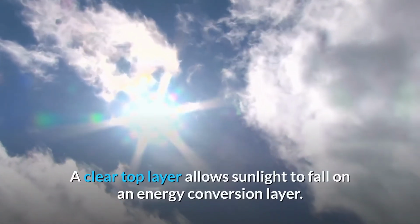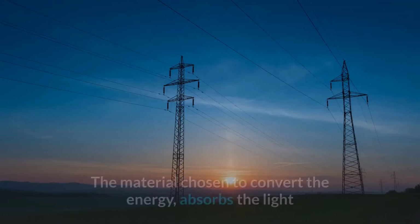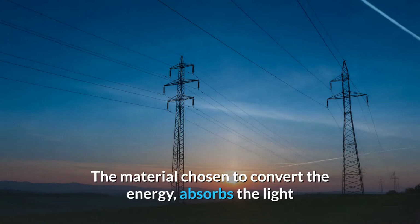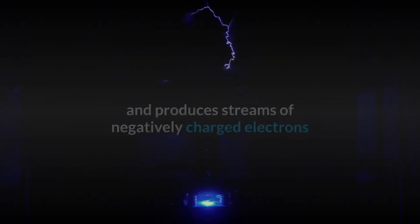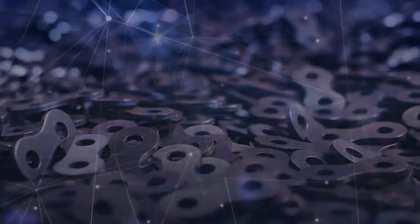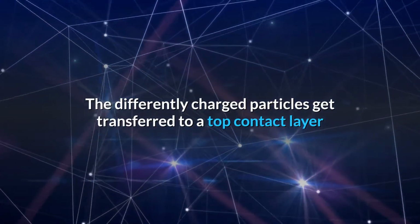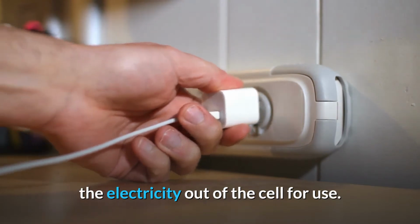A clear top layer allows sunlight to fall on an energy conversion layer. The material chosen to convert the energy absorbs the light and produces streams of negatively charged electrons and positively charged holes moving in opposite directions. The differently charged particles get transferred to a top contact layer and a bottom contact layer that channel the electricity out of the cell for use.